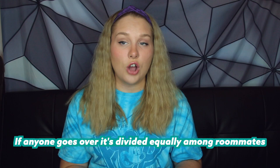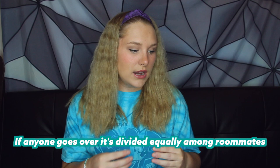But the caps are as follows. If you are in a room where you have your own bedroom, the rate is $35 per person in the apartment. If you are in a shared bedroom, the rate is $25 per person in the apartment. Just try your best to make sure you shut lights off and stuff like that, and you shouldn't have an issue. Don't make the AC too crazy, nothing like that.